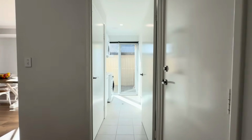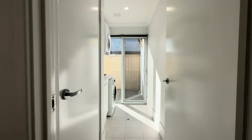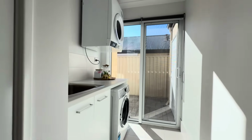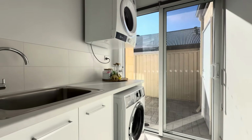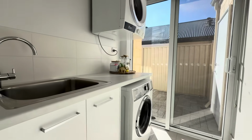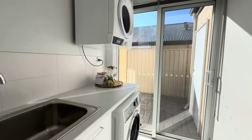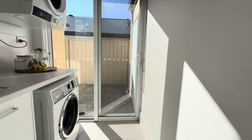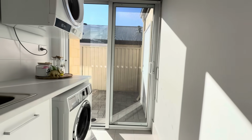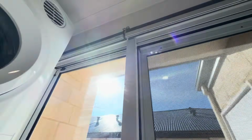And the laundry is on this side as we come back towards the front of the house. I think we're going to do the outside at the very end. I'll show you those other bedrooms. I'm pivoting here. I'm changing my routine a little bit as we go. The laundry has been very nicely set up. You've got the bench space, underbench storage, space for the dryer, space for the washing machine, and direct access out from the laundry to the side of the house for the clothesline, all that kind of jazz.